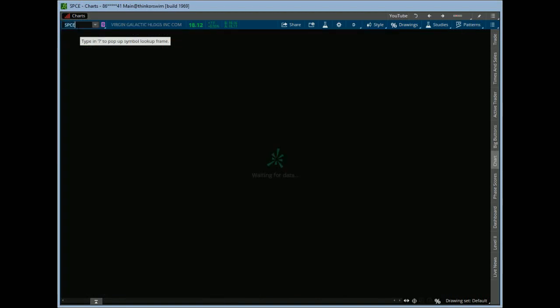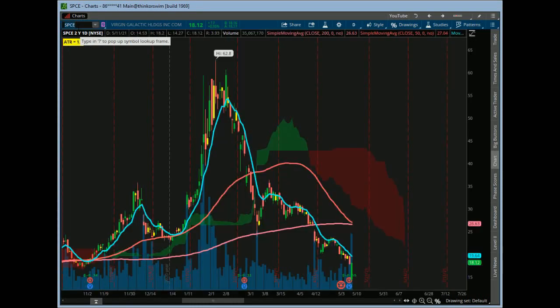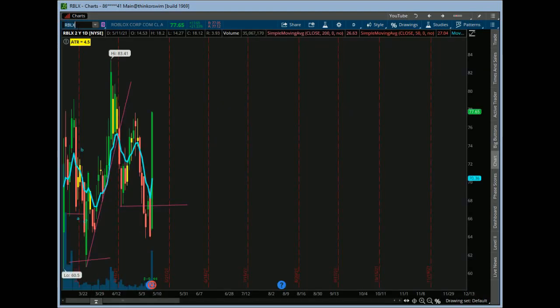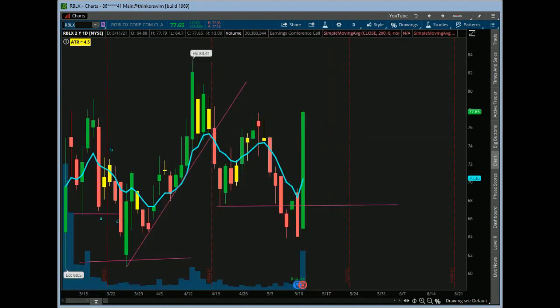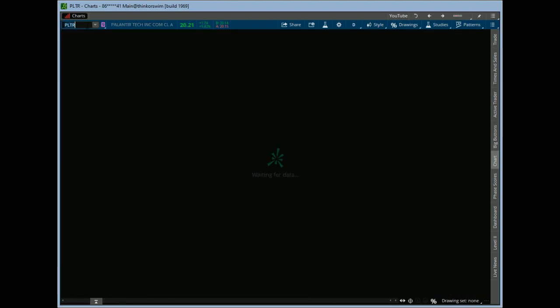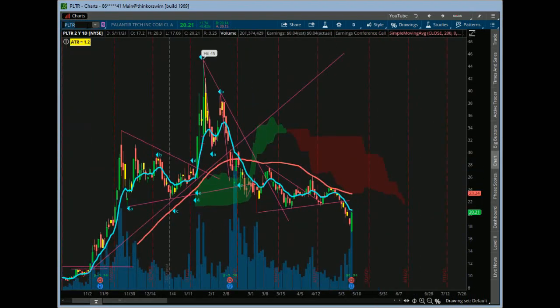A couple other names that are on the radar, right? SPCE filling the gap after earnings there with some big volume and a big green candle. Roblox. Wow, what a candle on that one, right? It's a big move on Roblox today from the lows. Very, very nice push. PLTR, another one after earnings with a bullish engulfing candle. So that's one to keep on the radar here too.